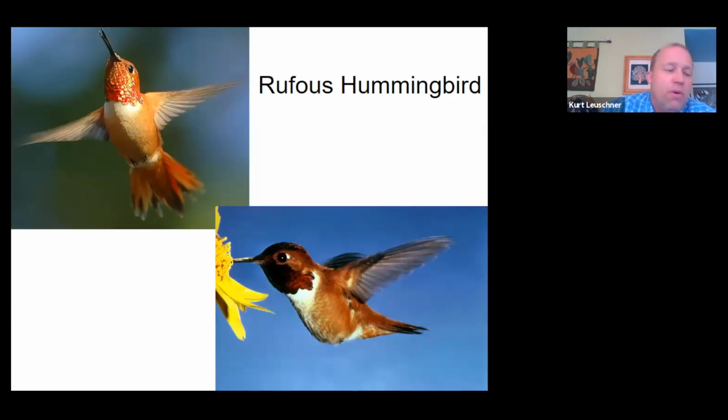The rufous hummingbird, on the other hand, is purely a migrant. It moves through our valley in spring and fall. So March and April, and maybe even the first few days of May, like we're in right now, you could see a rufous hummingbird passing through. They're all heading north. They spend the winter south of the border, and they're heading north to, say, the High Sierra. Some of them go all the way to Southeast Alaska. So they can fly thousands of miles in a year on migration.